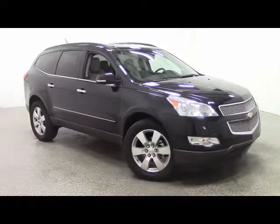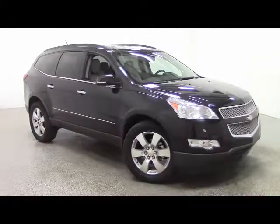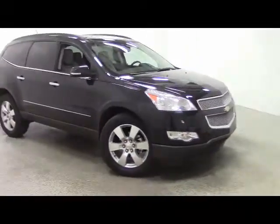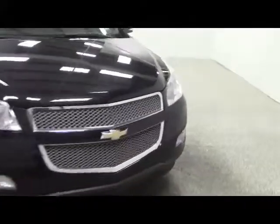Stock number 21840. This is a 2010 Chevrolet Traverse LTZ. Black in color. We have a 3.6 liter engine. We have halogen headlights up top, fog lights below, and the distinctive Chevy grille in front.